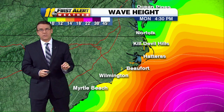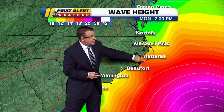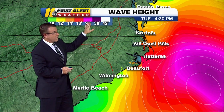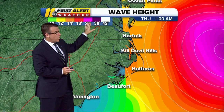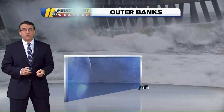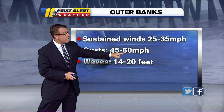But there'll still be some issues along the coast, and the biggest is going to be the seas from Beaufort over to Hatteras. Potential 14 to 18-foot seas, and our model goes a little bit higher than that, up around 20 or so for the Outer Banks. That'll cause the overwash. That's going to cause some beach erosion, and then quickly it's going to be exiting the area by Thursday.